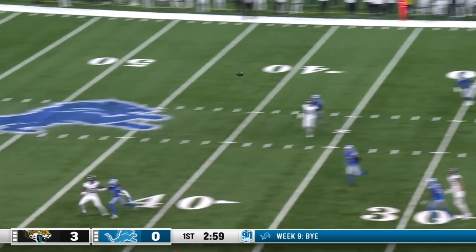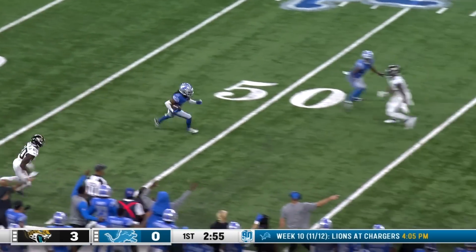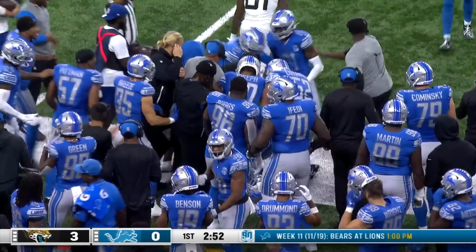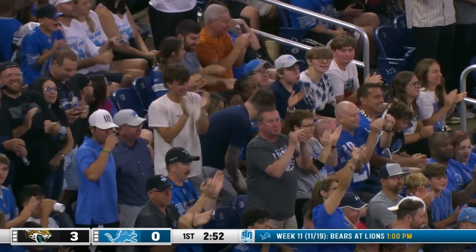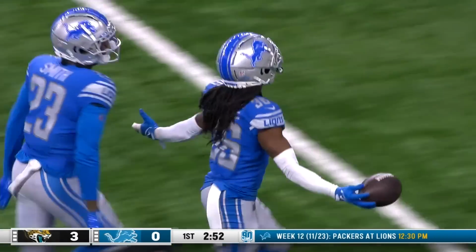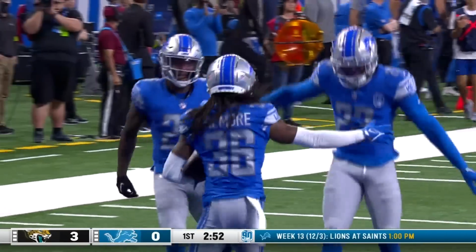Trying to get pressure on Beathard here. This is bobbled and intercepted. Stephen Gilmore off the ricochet. And the Lions have the football back. Stephen Gilmore is trying to make this football team. The rookie out of Marshall off the ricochet, able to get his first preseason INT.